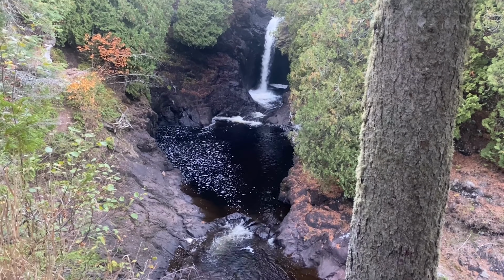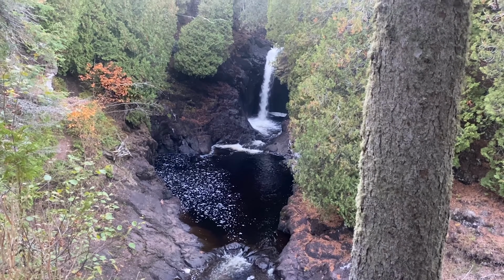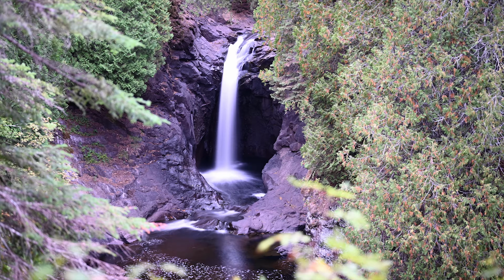You can park right on the road on Highway 61 and hike up maybe 10 minutes to check out the first fall. There are more falls as well if you want to keep on hiking, but I always go to that first one especially just because it's quick. It's an easy stop when you're driving. Even if you're not doing a waterfall tour of the North Shore, this one would be a good one to check out.